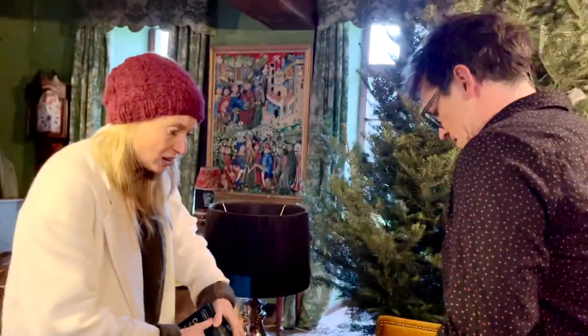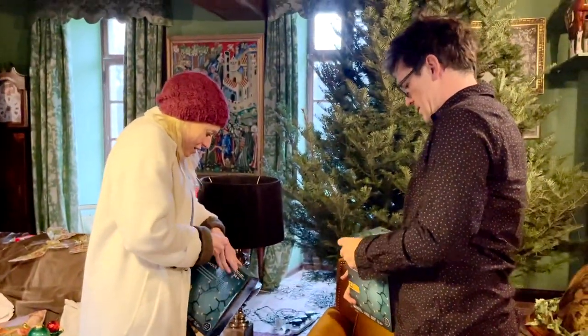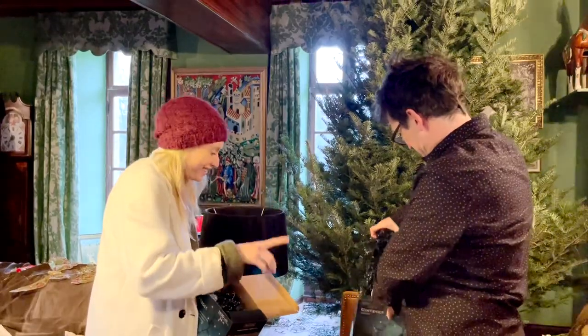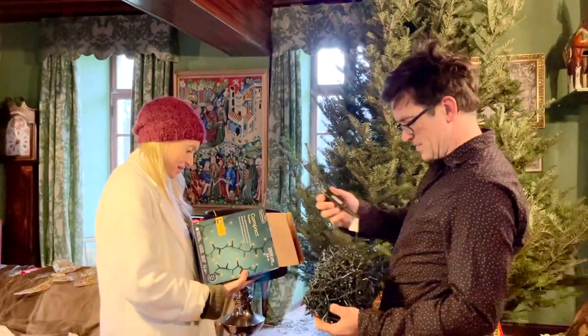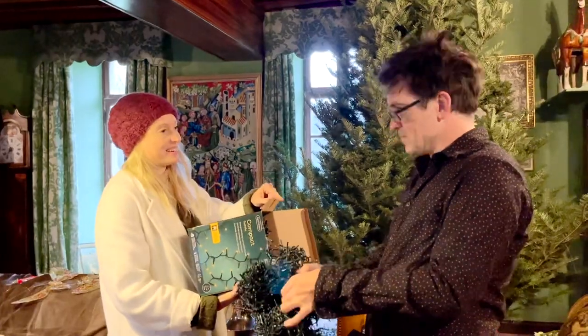1,500 lights on each one. Surely that's going to be enough. No? Okay. 3,000 lights on the tree? 4,000 lights on the tree? And they twinkle as well, apparently. I don't want them to twinkle. Hang on, please tell me they don't. They twinkle, yeah. But surely they can also be still? Eight function twinkle effects, including static.